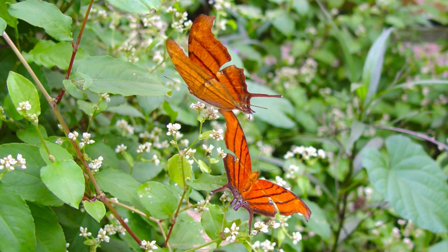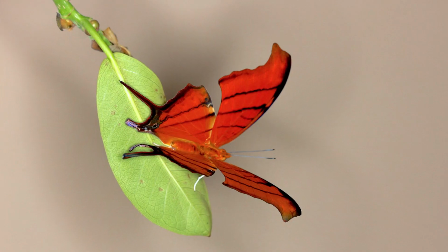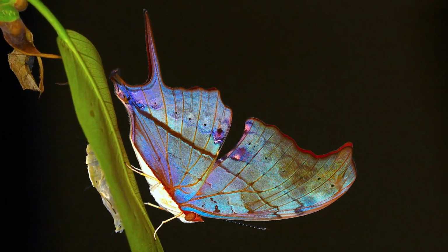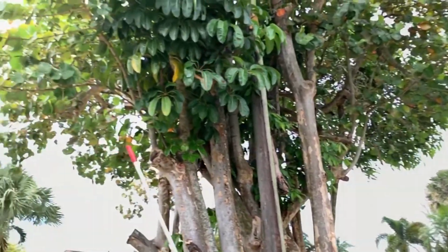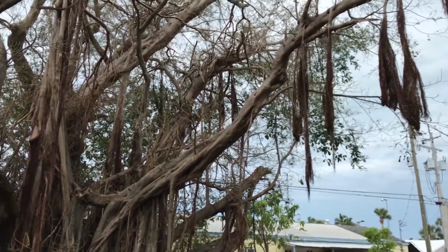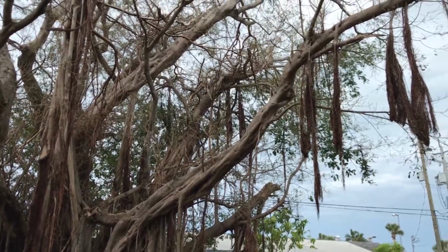The Ruddy Daggerwing butterfly is arguably one of South Florida's most common butterflies, but they're actually very seldom seen. And the reason being is because they live way up in the canopy. That's right, it's a canopy species. They will come down to flowers, but we'll talk more about their habits here in a few minutes.